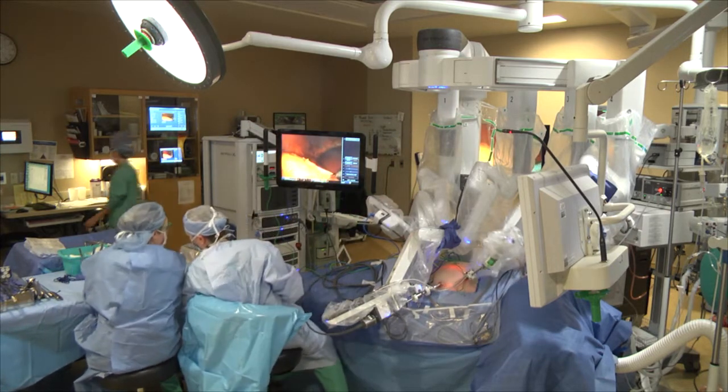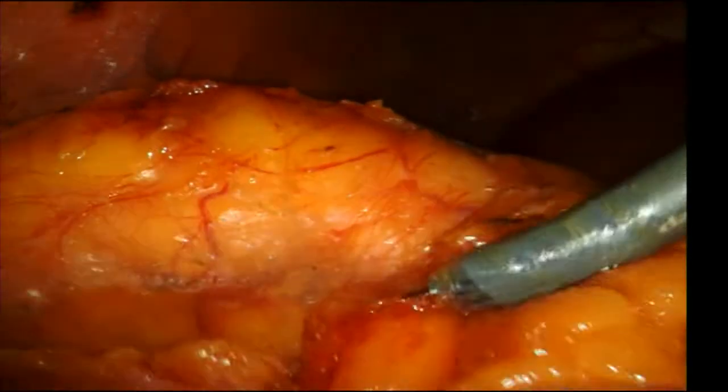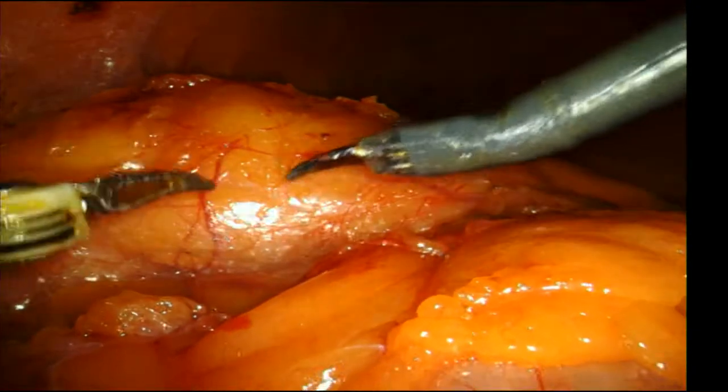Okay, great. So I'm just reflecting the colon. As you can see here, this is the Gerota's.